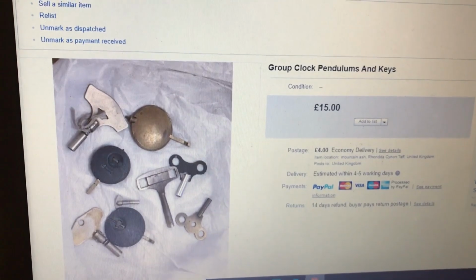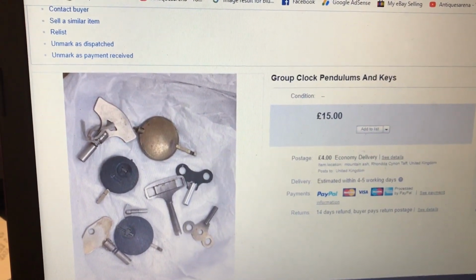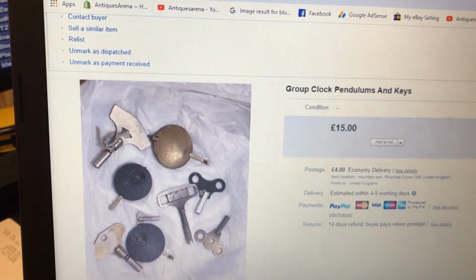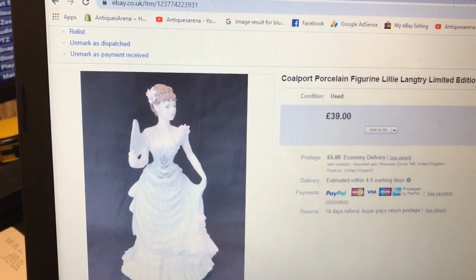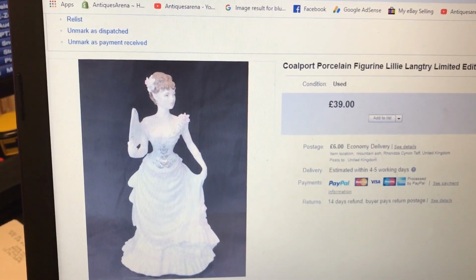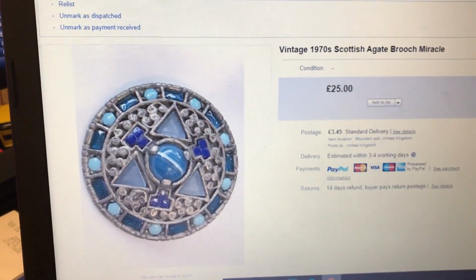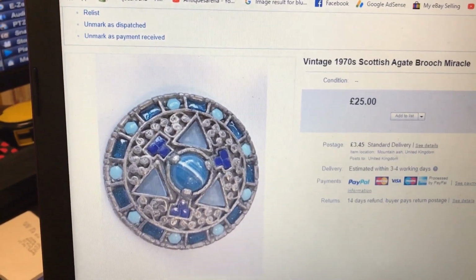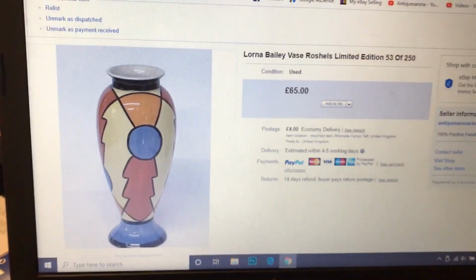We had a selection of clock keys and weights for the pendulums. Yeah, pendulum weights. I was asking 15, I had £11.25. We have another porcelain figurine, Lillie Langtry, Coalport this one, and I was asking 39 and I had £30 for that one. A vintage Scottish brooch by the company Miracle, asking 25, I received 25.